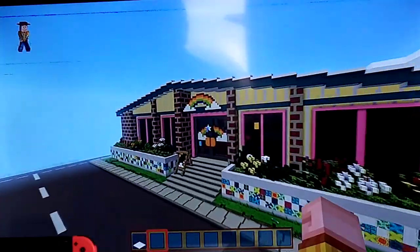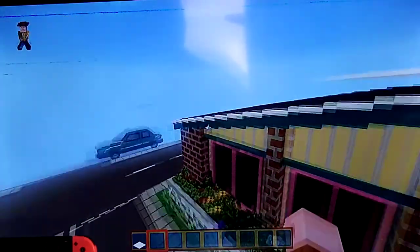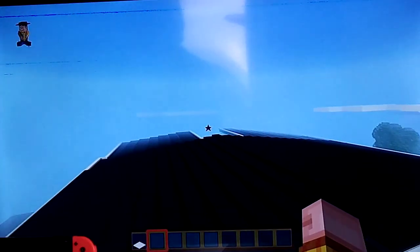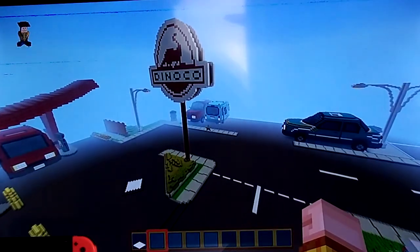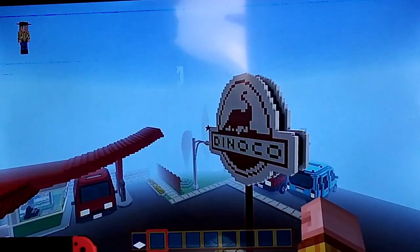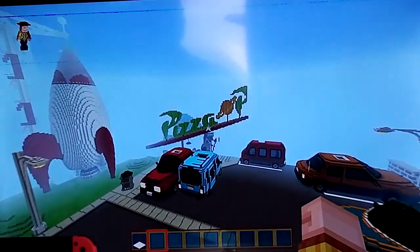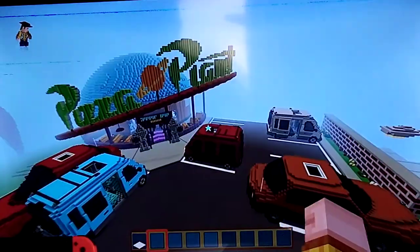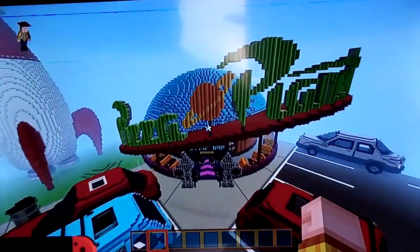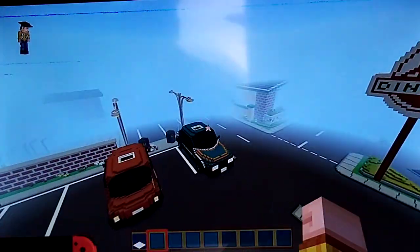The daycare from Toy Story 3. Actually, yeah, the daycare. Actually, that is a lot bigger. I was like, the daycare, yeah, that's here because it was here a bit in the movie, but then I don't remember. Actually, that's where they spent most of Toy Story 3. So, yeah, okay, so this is Dino Co. And. Okay, what's over here? Oh, Pizza Planet! There's the cars around here. Pizza Planet, yeah, I'm gonna tour that as well.